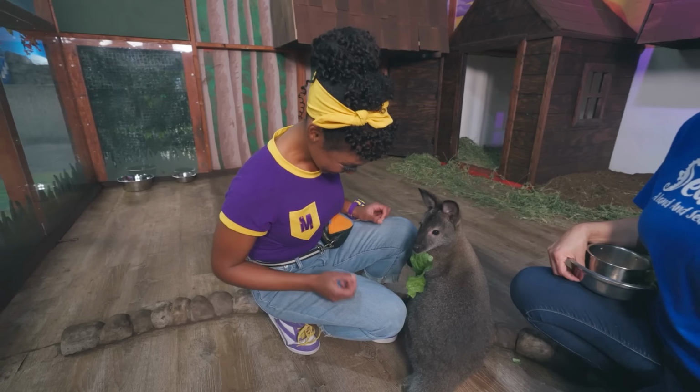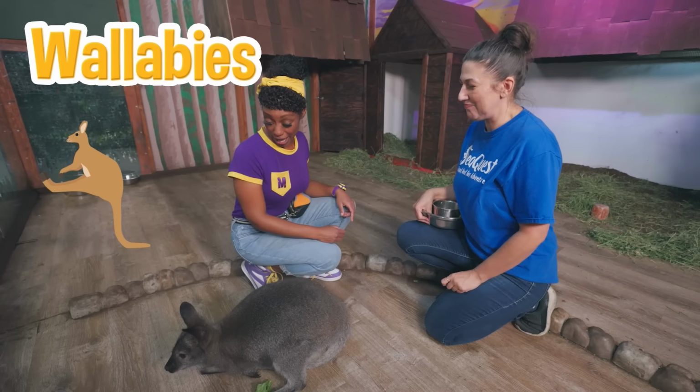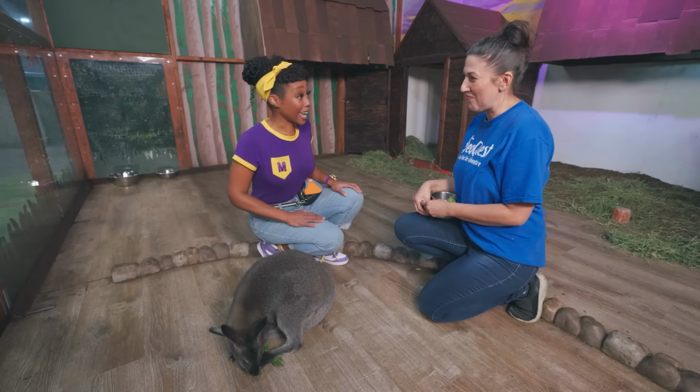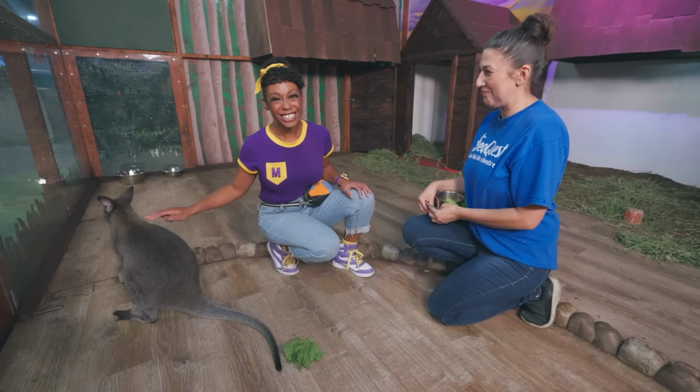Perfect. Did you know wallabies can balance on their tails? Wow! And how are wallabies different from kangaroos? It's mostly size. Kangaroos get about 6 feet, where these guys get to about 3.5-4 feet in height. Oh, so wallabies are much smaller. Can I pet Azalea? Yes, we're gonna do a two-finger touch down her back. Yay! Oh, so soft.